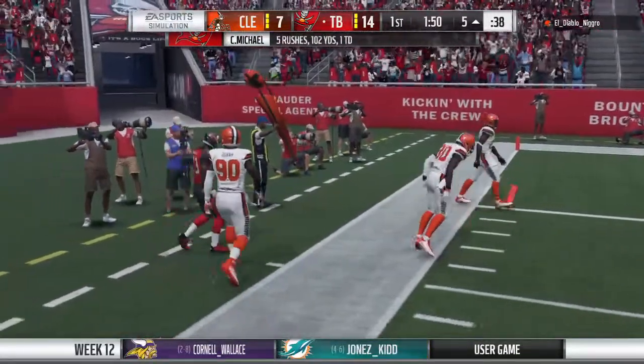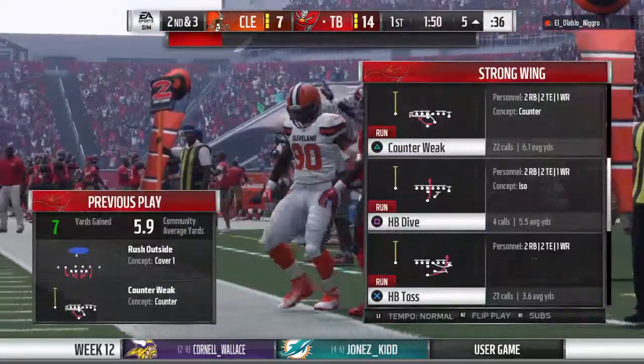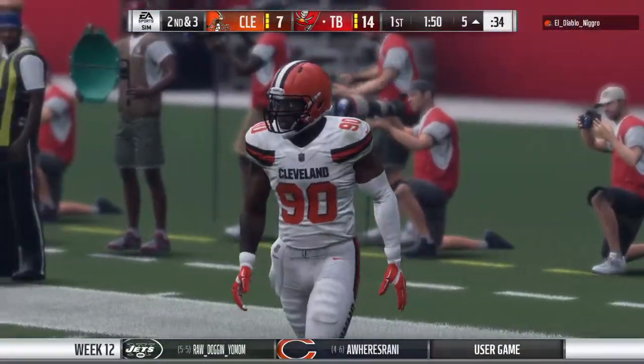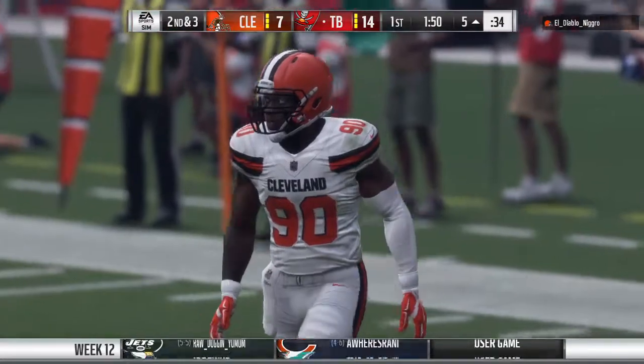7 yards on the pickup there, and it'll leave him with a 2nd and 3. Getting the sense, Charles, they are going to put a big emphasis this afternoon on the run game. And why not? What we're seeing so far is working pretty well for them.